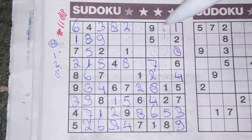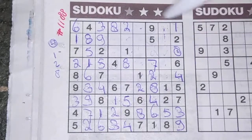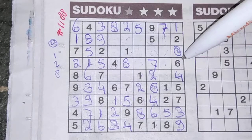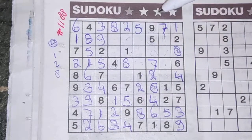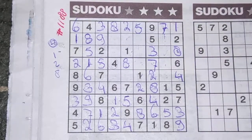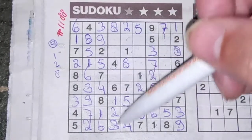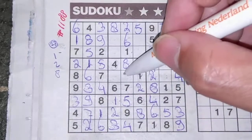2 numbers left in the first row for the numbers 7 and 5. We have a 5 here already in this big square, so no 5 in this box. 5 should be here, and the 7 goes in there. Then... One number left in this column for the number 3. 6 in this column, 6 in that column. So in the middle column, the only place for the 6 should be there. One number left in this middle column for the number 3.